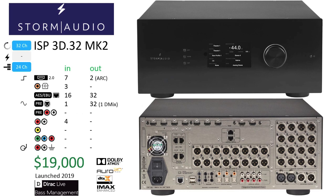Storm Audio ISP 3D 32 Mark II. The Storm Audio ISP 3D 32 Mark II 32-channel processor is the main competitor to the Trinnov-based models of the same count. Like the Trinnov, Dolby Atmos, DTS:X Pro, Aural 3D, and IMAX Enhanced are all supported. Storm Audio does a few things differently. The AES EBU and digital I/O connections are made via an RJ45 connector versus a DB25 connector used on the Trinnov models. Storm has aligned with Dirac Live for room correction with bass management capabilities. Launched in 2020, the ISP 3D 32 Mark II sells for $19,000.